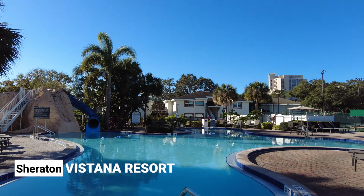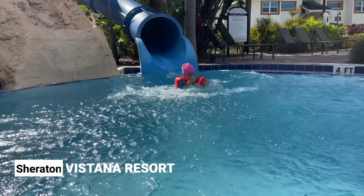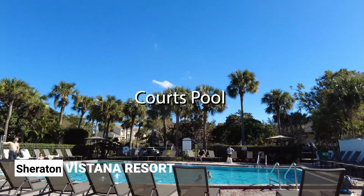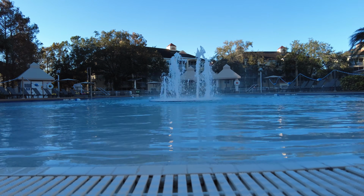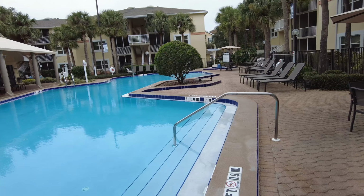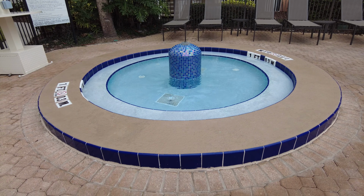Then there's the Falls pool, which is the family fun pool that is equipped with a water slide and splash pad. Then there's the Courts, Springs, and Lakes pools, which all are smaller and typically a little more chill, but this can vary depending on the day. The Vistana Resort wins for pools, hands down.